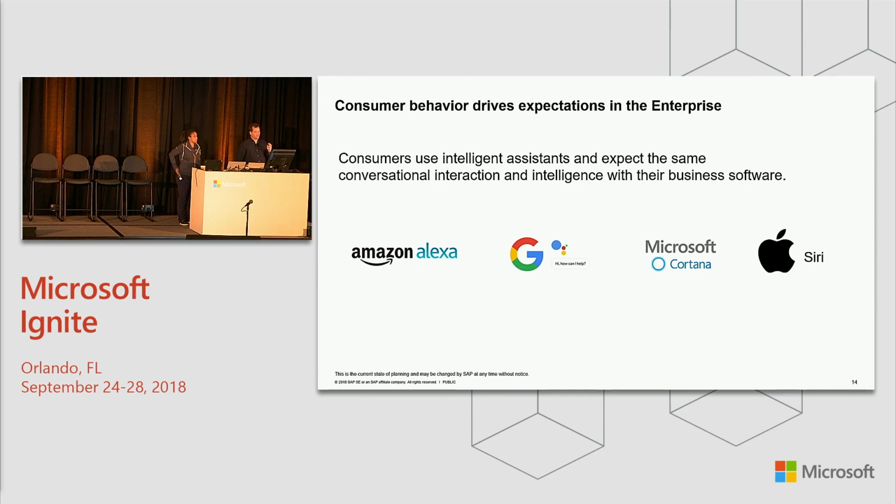But the idea with that is the same thing in the enterprise. You're doing different things, you're maybe at a construction site, and you just want to simply record the time that you've spent this week. And so having that natural language conversation so that you don't have to whip out a laptop and log in and sign in, those kinds of things, can be really just the thing that makes people more productive.